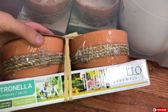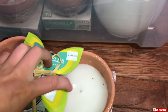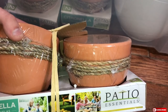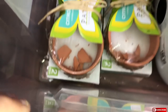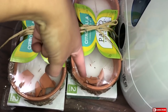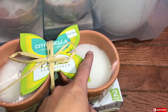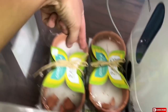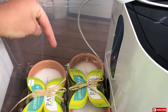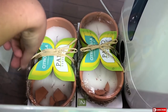It's in one of those terracotta pots, with some burlap ribbon wrapped around it, and it is a single wick. The only thing is that some of the pots are kind of broken and cracked up, as you guys can see. This one's good, that one's got a crack, that one's chipped, that one's broken, this one's good, and this one just has tiny little hairline cracks. With the other ones that are broken, I actually have a really, really big one that I have almost completely halfway melted. So I'm definitely just going to throw these on top of that.